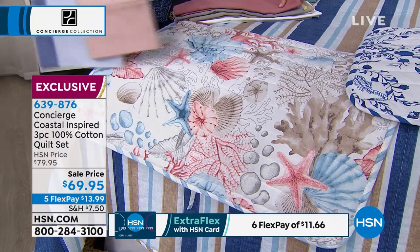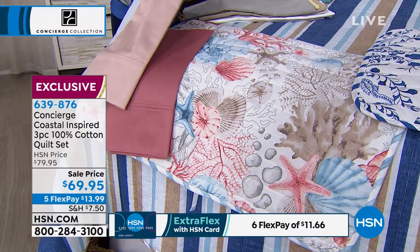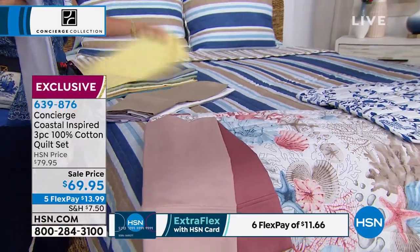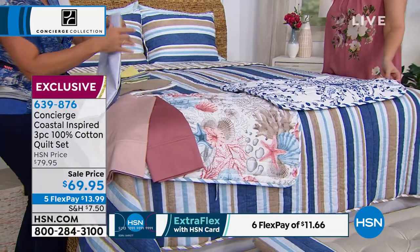Okay, so our producer ordered the one that's on the bed. He's in the control room and ordering. And by the way, we all do this. Well, we're going to get him some sheets to go with it. I love the rose. I do too. The deep one with this. Yes, look how pretty. What color sheets did you get?